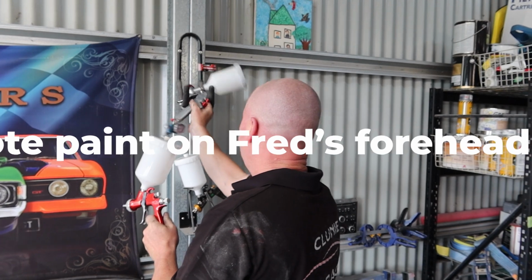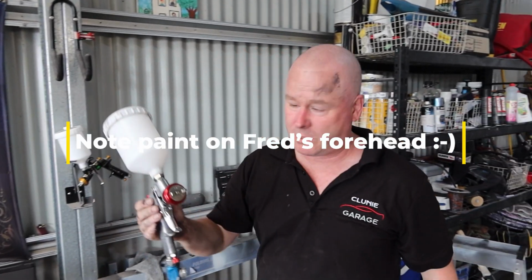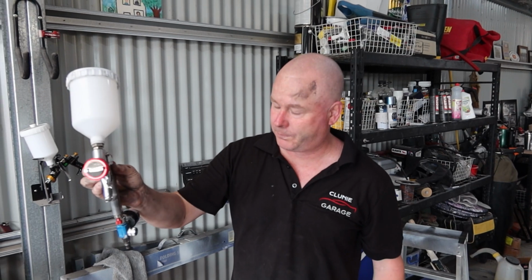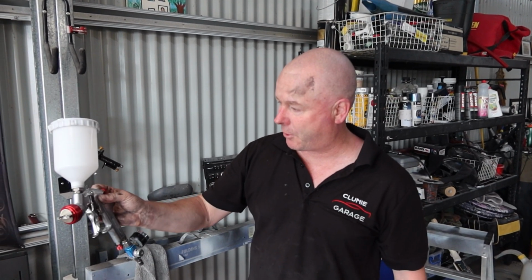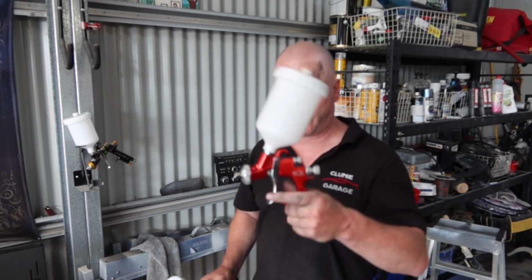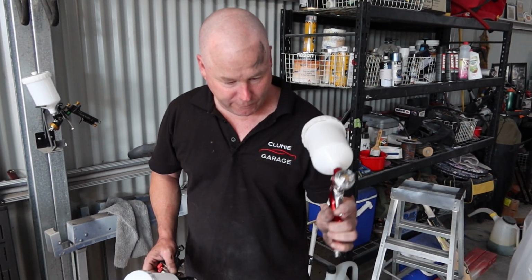I used the good old trusty WorkQuip with the 1.4 nozzle, and then we use that with the matte and the primer, and then we obviously finish it off with our star gun. Use that for the VP as well. So that's a very nice gun. It's got a 1.4 nozzle as well.